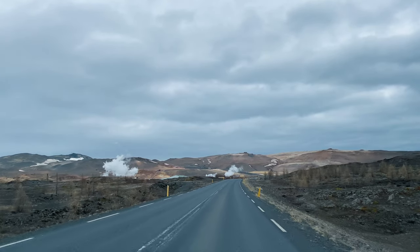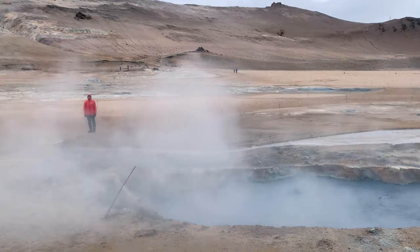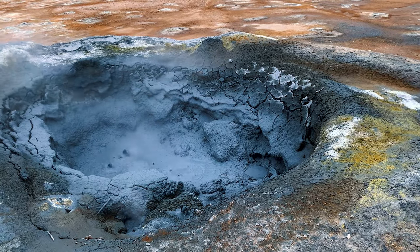On the way to the next trail, you can take a stop at Hverfjall, a geothermal spot with bubbling pools of mud and steaming fumaroles.